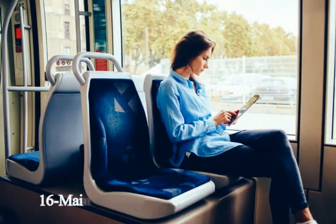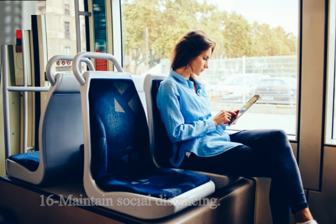Number 16. Maintain social distancing. Perhaps you've heard this term thrown around. It's not quite as complex as it might sound. Maintain at least 3 feet distance between yourself and anyone who is coughing or sneezing, notes the World Health Organization, WHO. If you use public transportation, you can practice social distancing by standing near the doors, moving if there's a sick passenger, or waiting for a less crowded train or bus.